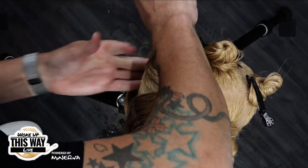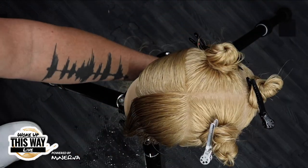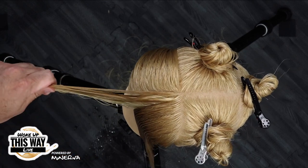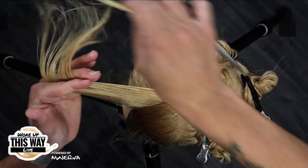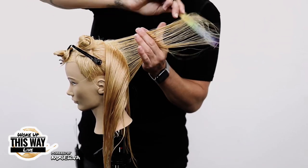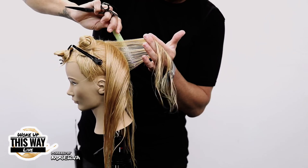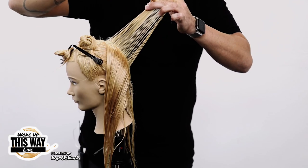I'm gonna section the one side off. We're just gonna work on one side first. So just like that. So then I take my next section. So there we go. So now we're working with about quarter of an inch, half an inch of hair. Comb it out. Not really worried about the bottom. So I'm just gonna take from occipital bone into my hand. This, I don't really care. I'm gonna cut into that dry. So here we go. Concave layers.